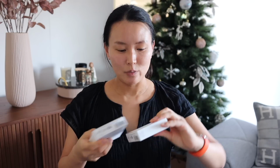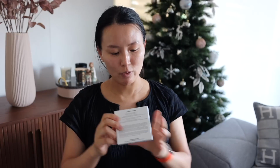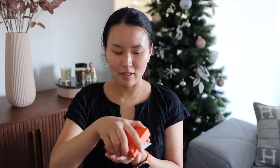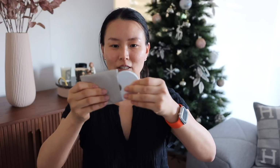I picked up 2 eyeshadow palettes. These were the 2 color palettes that I thought might work really well for me. So let's open one of them first. This is the number 6. I've been meaning to go in to check out their eyeshadow palettes for the longest time, but just never got the chance until last weekend.